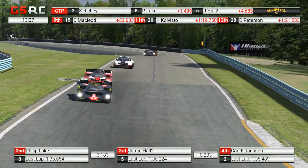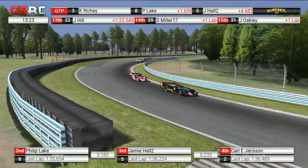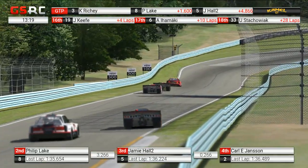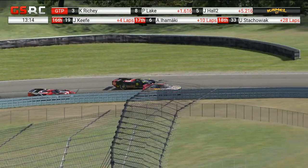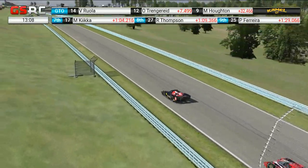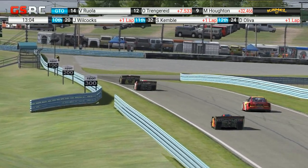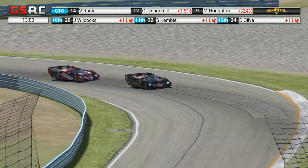Here we see Jamie Hall trying to fend off Carl Jansen. I'm not sure if we want to try and sneak in a rundown of the top 5 of each class. We could try. Let's see if this battle gets any hotter. They're going to work around the traffic in the form of Daniel Oliva. Yeah, and I don't think he's going to be able to get it right now. So let's duck away for a moment.